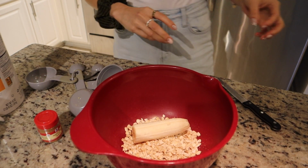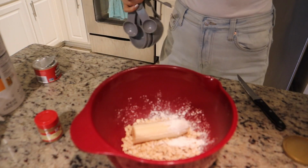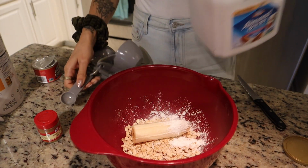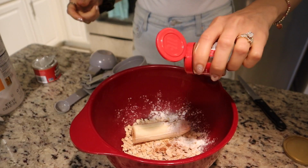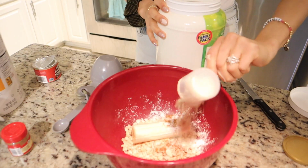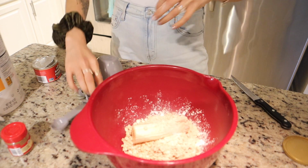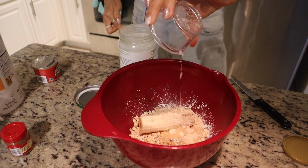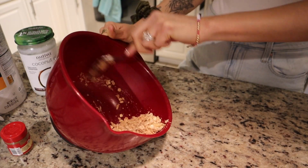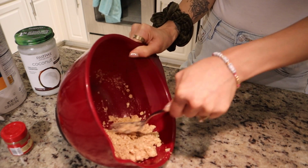One teaspoon of baking powder, one teaspoon of milk, using almond milk, a sprinkle of cinnamon, half a scoop of protein powder, one tablespoon of melted coconut oil. Coconut oil, there we go. It's a nice consistency. All right, I thought it was gonna be harder to mash, so that's good.